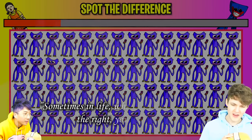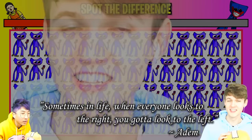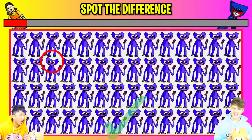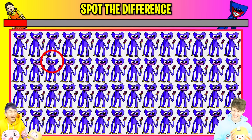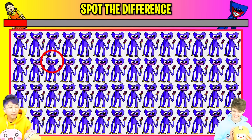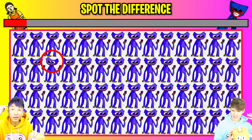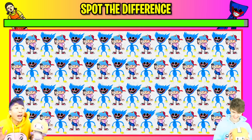Sometimes in life, when everyone looks to the right, you gotta look to the left. Dude, you're saying one of them is looking to the left. I know Adam's speaking in codes. It's right there! You got it! How did I not see that? Guys, these are so funny because when you see it, it's obvious, but when you don't see it, it's impossible. Yeah, it's your brain tricking you. Bro, it's a real brain game.